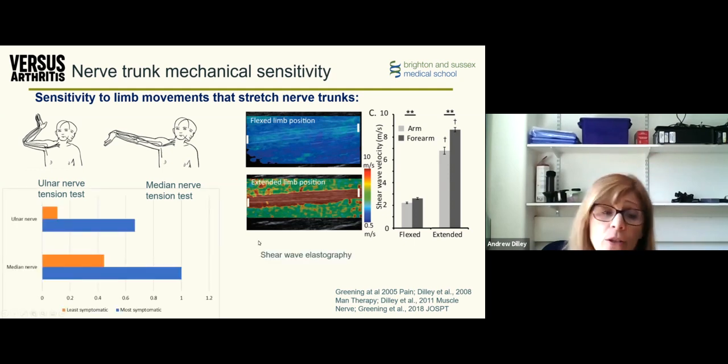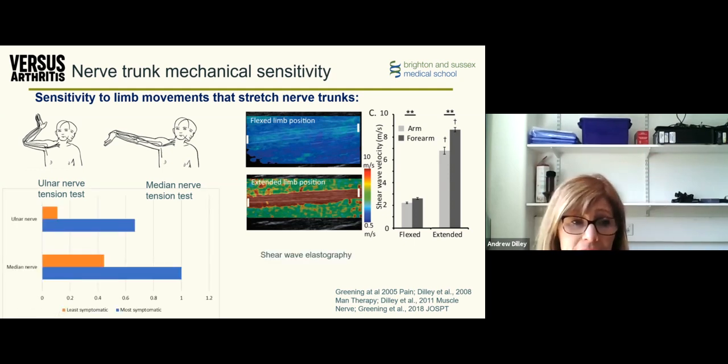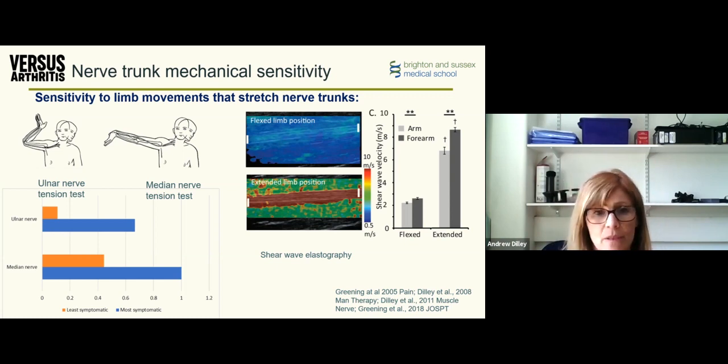And again, when we look at these particular tests in people with a variety of different conditions, but particularly in whiplash-associated disorder, we see this symptomatic response to those particular movements. Again, can be bilateral, but tends to be worse in the symptomatic side.